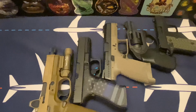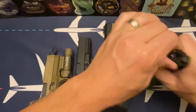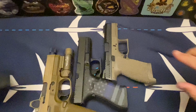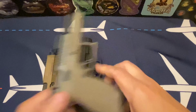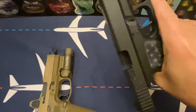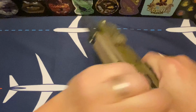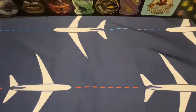Okay, ladies and gentlemen, Triple P is back. All of these guns are obviously clear. None of them obviously had anything in them. That would be irresponsible. All of these guns were also safety checked prior to coming to film this video. So, that being said, we have multiple different handguns here right now, with multiple different calibers.